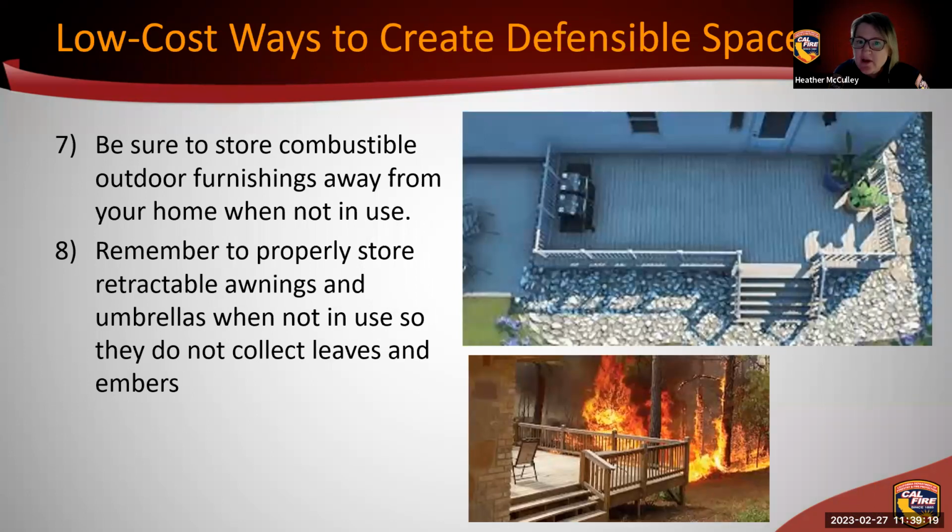Be sure to store combustible outdoor furnishings away from your home when not in use. Remember to properly store retractable awnings and umbrellas when not in use so they do not collect leaves and embers. If you look above, we're not asking you to not have anything on your decks, just when you're not using them, to put them in a safe place so that they don't become a problem when an approaching wildfire happens.